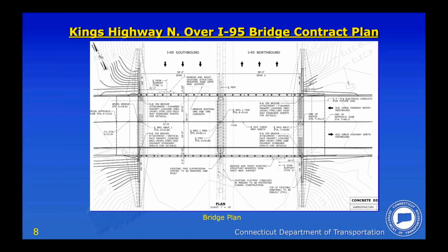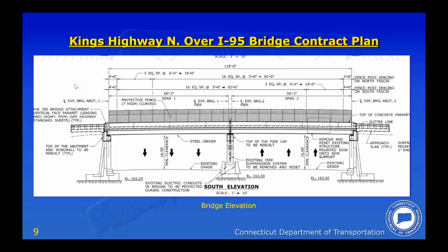So this is a plan view looking at the proposed bridge over I-95 at this location of about 170,000 ADT of traffic. Bridge south elevation looking here. You'll see the new superstructure. The substructure was stepped up to be able to raise the superstructure, with a shallower superstructure, to achieve design vertical clearance, AASHTO compliant vertical clearance.